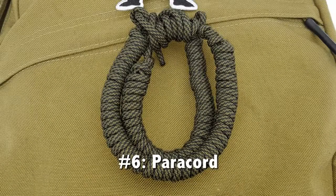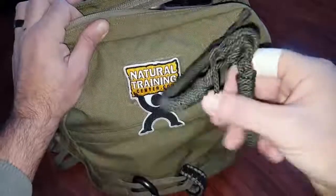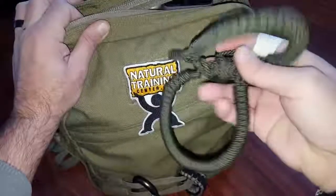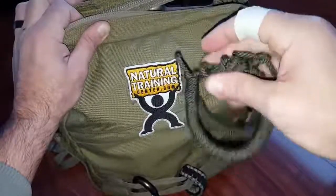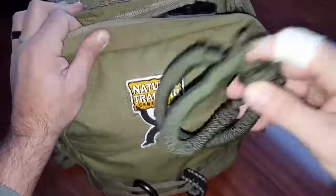Item number 6, paracord. Now, there's so many choices out there for paracord these days and so much knockoff stuff out there that you want to be careful. Make sure that you're getting something that's military spec, U.S. military spec, and good to go. And there definitely are countless options for that also.